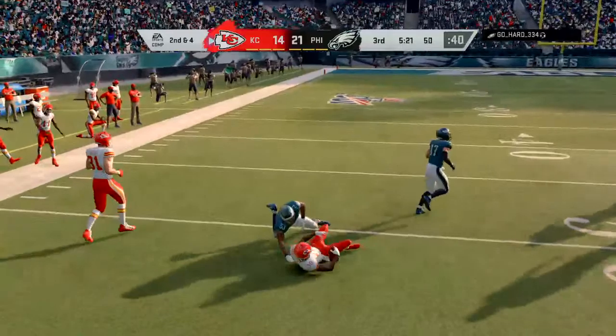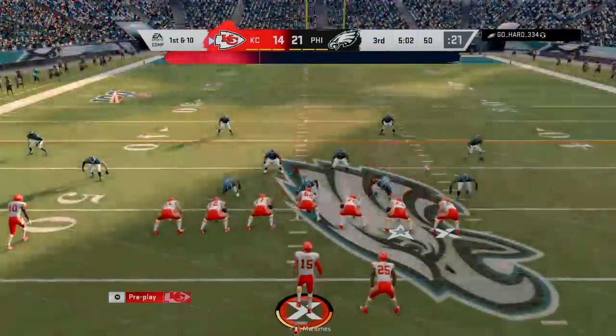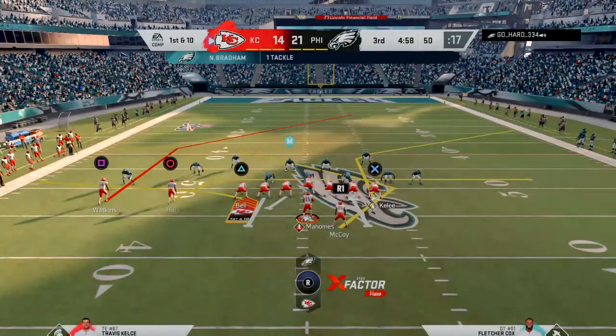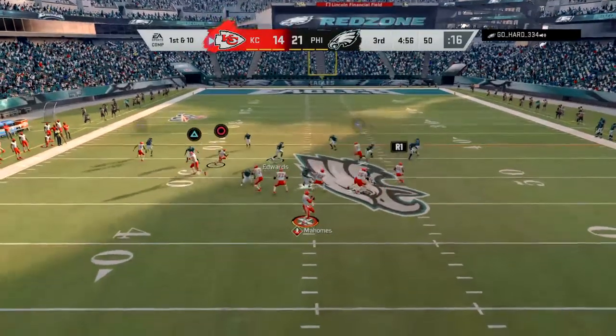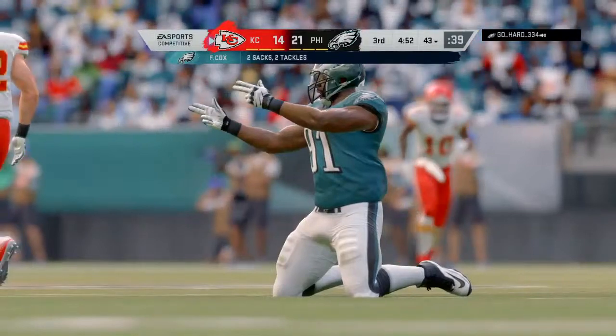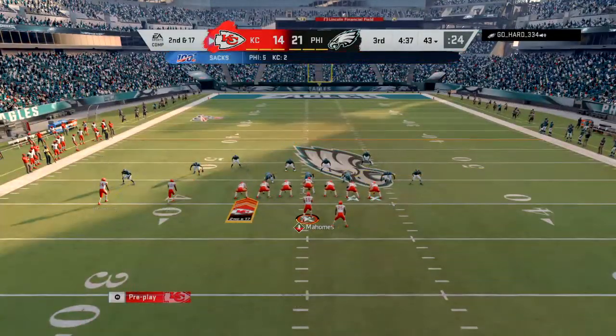Now a pass that's taken in by Hill, and he'll be stopped right at midfield. That one good for a first down pickup of 18 yards. Mahomes now 3 out of 5 since taking over. Well, Mahomes can't get away, and down he goes. Fletcher Cox picks up his 2nd sack of the afternoon.